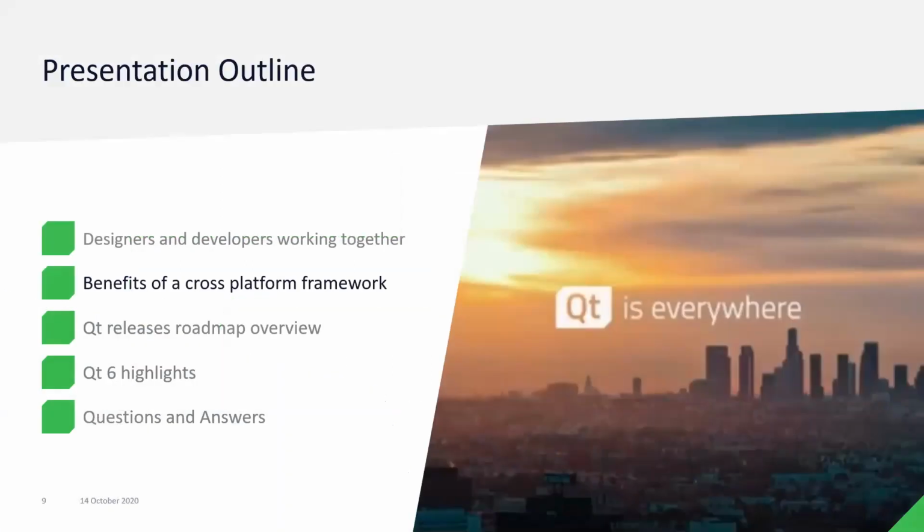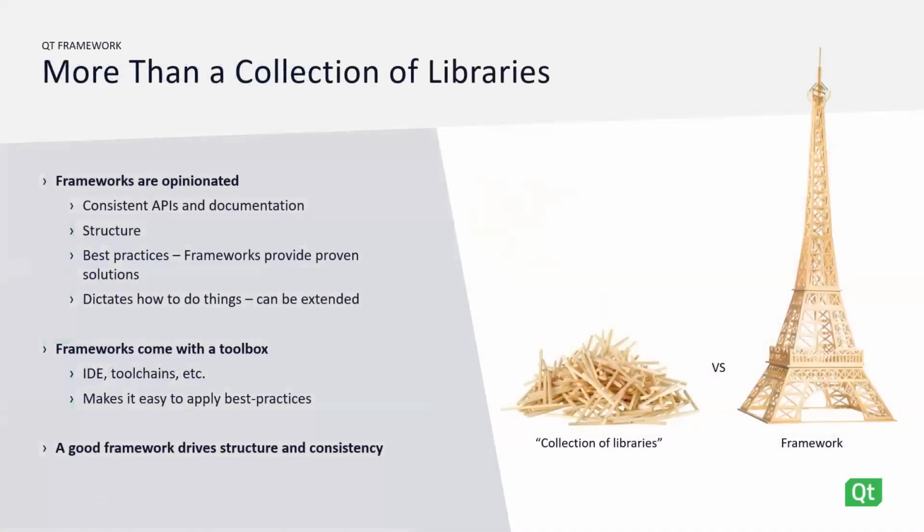I'm going to jump into more details on the cross-platform framework and why it matters. The frameworks are opinionated in their style. They are not like a random collection of libraries where you would need to take care of the compliance elements between different libraries. When you get a framework, everything that comes with it works together.